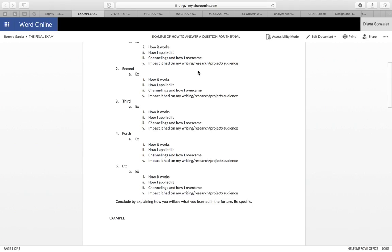Impact it had on my writing. Well, as I said, also in the future, it helped me write my research paper without even having to think about it. I already knew what I was gonna write. I already knew what my secondary sources were talking about, just because of these crap sheets. So that's why I try to point out how helpful they were for me, because of course they helped me in the moment, and then more, of course, as I was trying to write my research paper. I'm sorry.